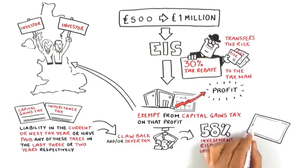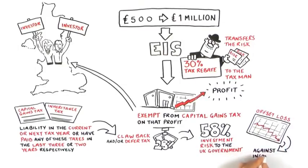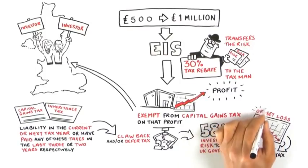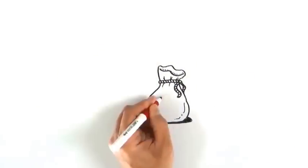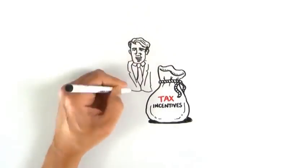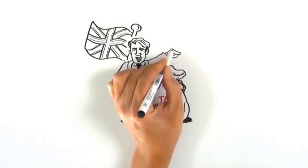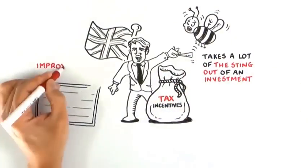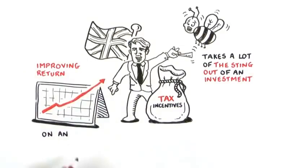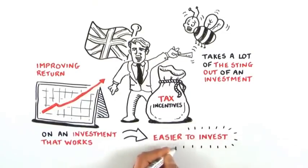And if the company fails, you can also offset your loss against your income tax, giving you another 28% of tax relief if your marginal tax rate is 40%. In short, by offering these generous tax incentives to investors in companies that qualify as EISs, the UK government is taking a lot of the sting out of an investment that goes wrong and improving the return on an investment that works, making it much easier for private investors to invest in these companies.